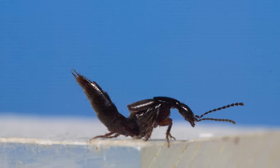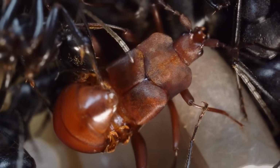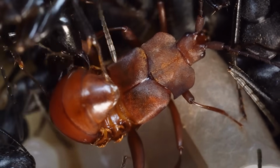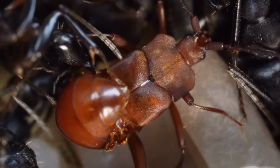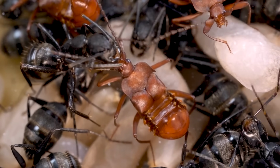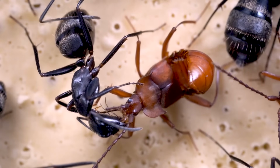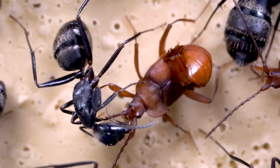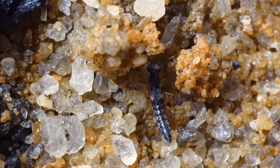I should also point out that rove beetles are one of our most diverse groups of animals, with over 60,000 different species. Within that group, they've evolved some pretty interesting ways of life, too. For instance, this is also a rove beetle. This one, in the genus Xenodusa, lives parasitically inside carpenter ant nests. They get the ants to treat them like regular nestmates, even convincing them to regurgitate their food and feed them directly mouth to mouth.